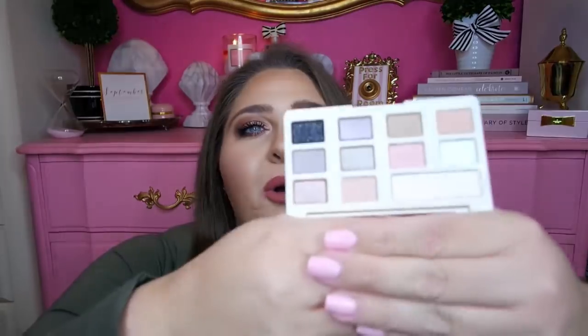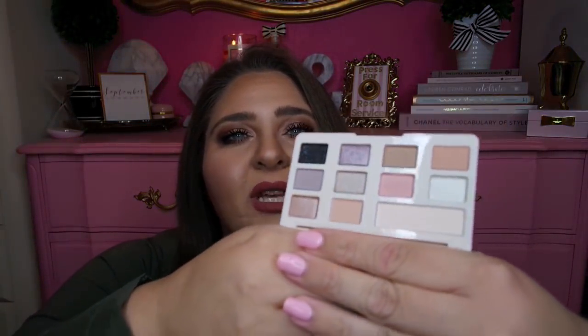Really cute. All of the little white chocolate bar pieces right here, and then in pink lettering it says Too Faced, and then chocolate is in gold metallic, and then chip is in pink. So really, really cute. And again, all of these shades smell like chocolate, which is just so amazing. So here are what all of these shades look like. They're really nice, light, shimmery shades.